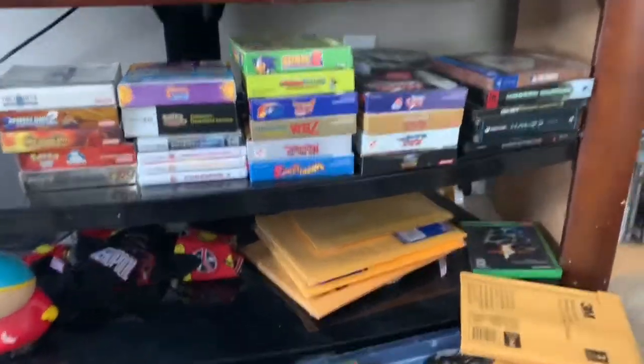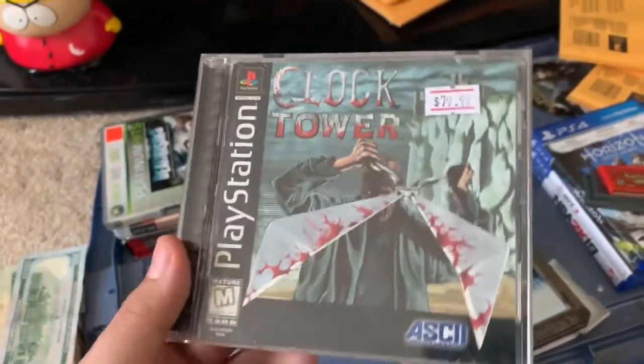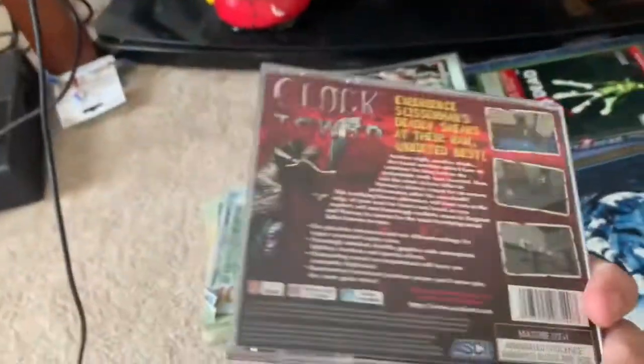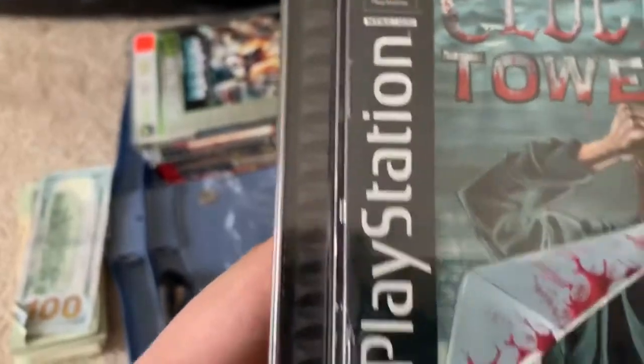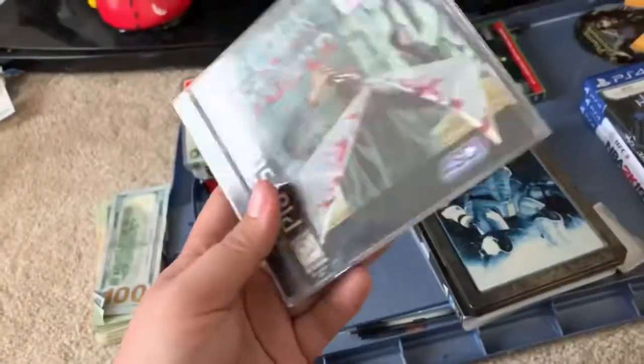Great to show a couple things I picked up today. This was actually picked up Thursday off of Chris from Video Game Collectors of America. Did some trading, picked up Clock Tower. Pretty clean copy. Only flaw is a little damage to the stipple right there, but super clean copy. Now I have Clock Tower 1 and 3. Obviously need 2.